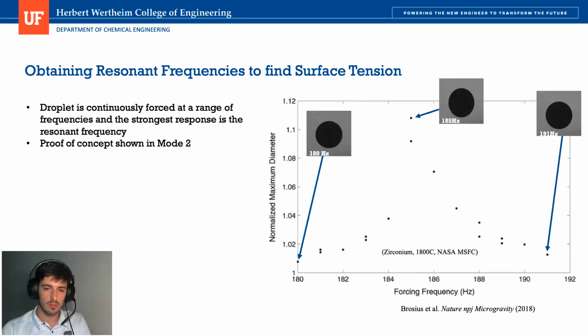The principle of our method is shown here, where we levitate a zirconium sample and melt it, and then subject it to a range of frequencies shown here, and record the amplitude of its maximum deformation as it's being forced. You can see a strong resonance point of 185 Hertz. You plug that into the equation shown on the previous slide, and you can back out its surface tension.